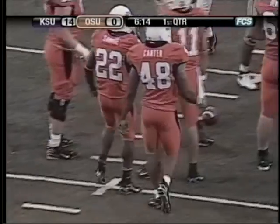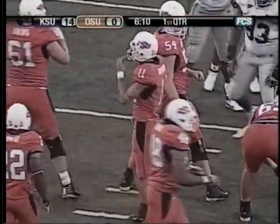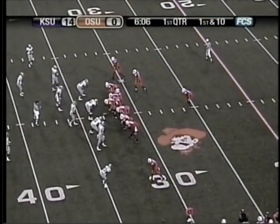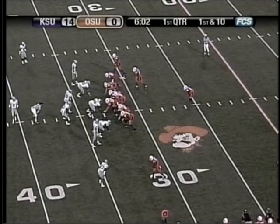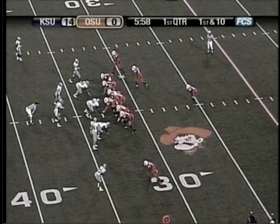Dave Koenig with a great block up front at left guard that helped open that hole. Cowboy offense, one of the nation's best. 14 points, not a huge deal. Bigger deal against this defense than many others, though, because K-State defensively is quite good.